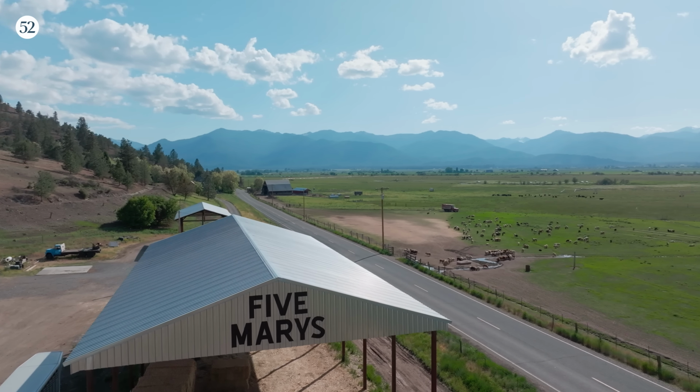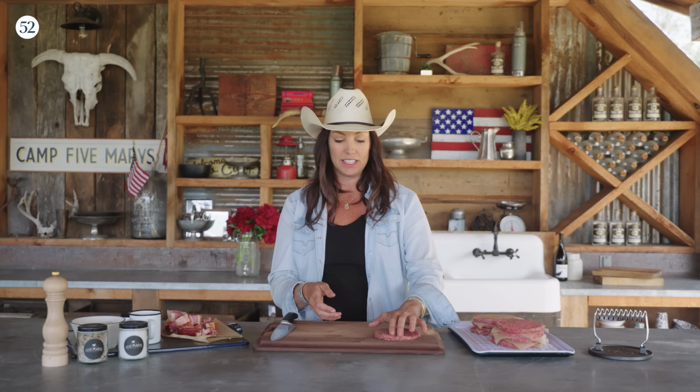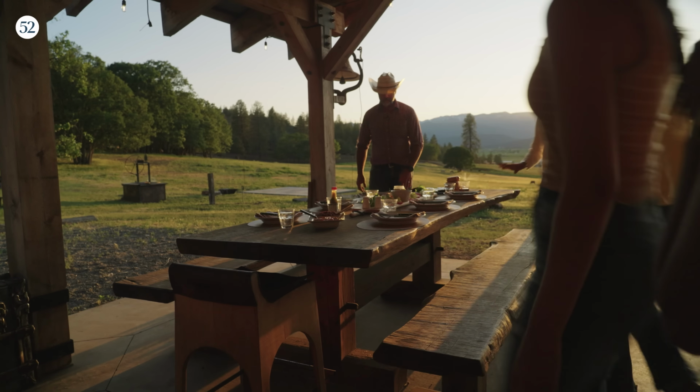When Brian and I were on the hunt for a ranch, what motivated us was actually the quest to find the perfect ground beef. Who's excited for a burger?